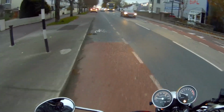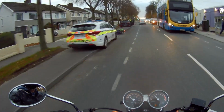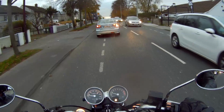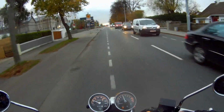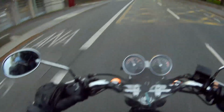Again, we're going past this poor old biker who's crashed. I don't know what's happened, but there's a crash anyway. There we're going, here we go. But yeah, she's really lovely. Going through the gears is it.